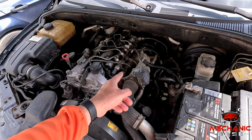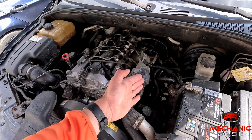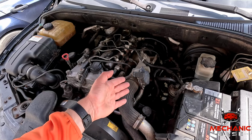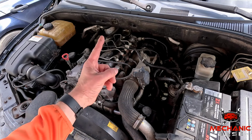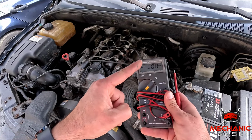This includes broken or damaged wires and loose or corroded connectors, which may offset the readings from an otherwise correctly functioning throttle position sensor. You can check this visually by unplugging the connector and examining the wiring for signs of damage. Or, if this doesn't reveal anything, you can check the voltages and resistances with a multimeter.